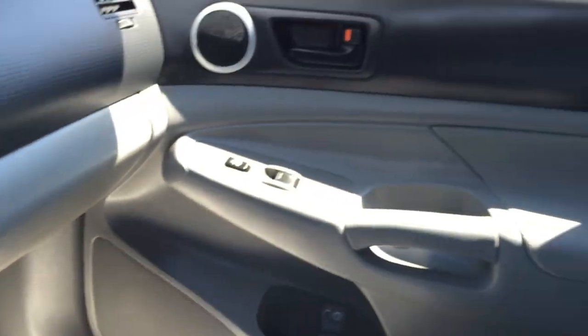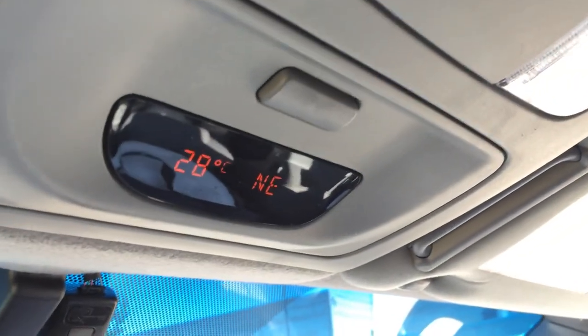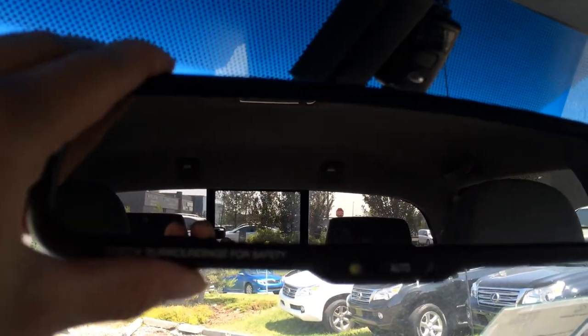Glove box, adjustable headrests. Overhead, you have your sunglass holder, then you have your compass and temperature gauge. Your visors fold down and you have the extendable ones that come out the side. You have an auto dimming rearview mirror and this houses your backup camera.